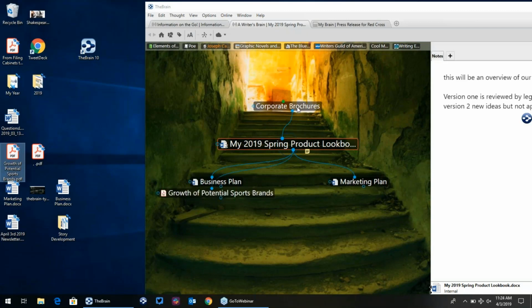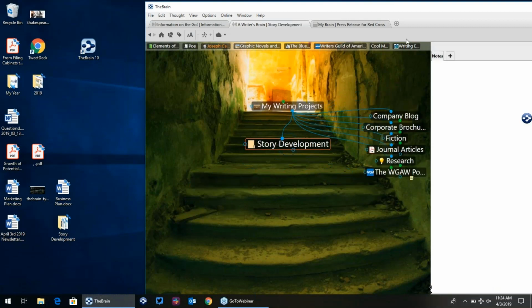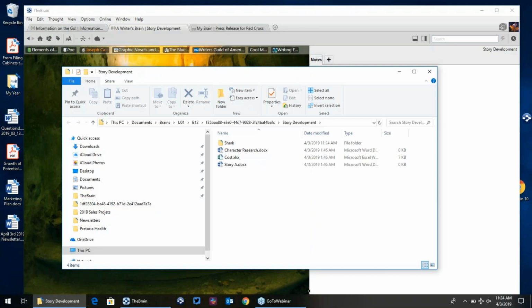Now it's just as easy to do that with a folder. So if I want to come into my writing projects and drag my full folder on story development, I can go ahead and do that. So let me drag and drop this. And now this folder is actually copied, and I've got access to that folder. So let me just move my notes area here. I can actually click on this, and it's going to launch that folder, and I get access to all that stuff.